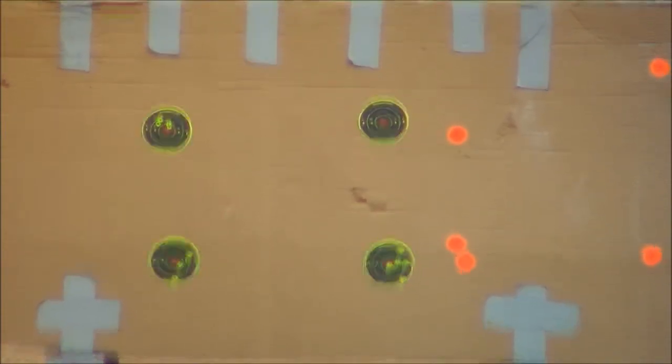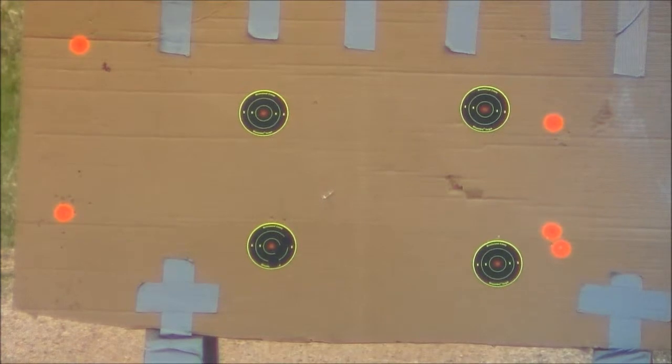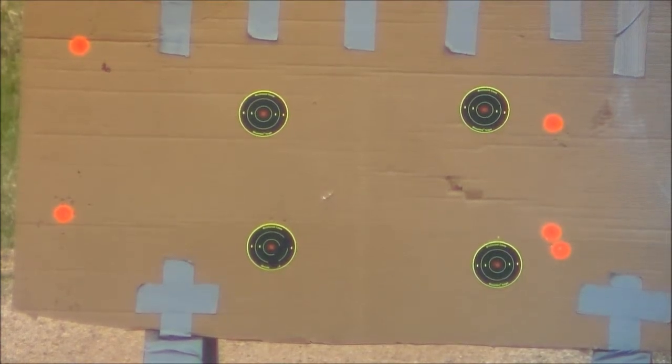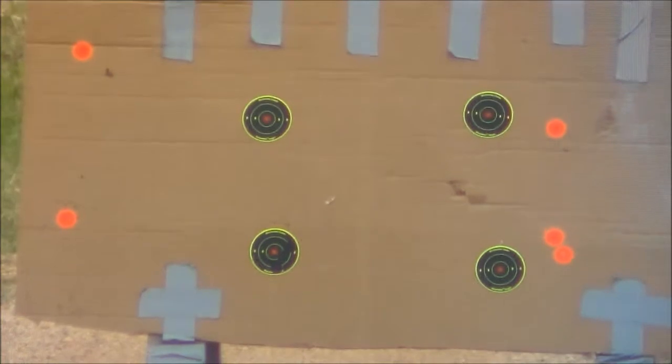I guess that's it. Okay, what I did this time is I stacked 5 Standard Velocities in a clip with 5 Blazers. So the first 5 shots are the Blazers and the second 5 shots are the Standard Velocity. The Blazer will be in the top left corner. Here we go.